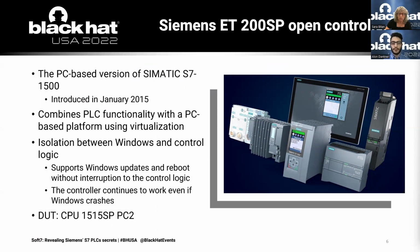Now, virtualization brings with it significant operational advantages. For example, you can update the Windows, and when it is restarted, or even when Windows receives a blue screen of death, the PLC continues to run without interruption, since it runs on a separate VM. Siemens have also used virtualization to enforce separation of communication and to decrease the attack surface of the PLC code.